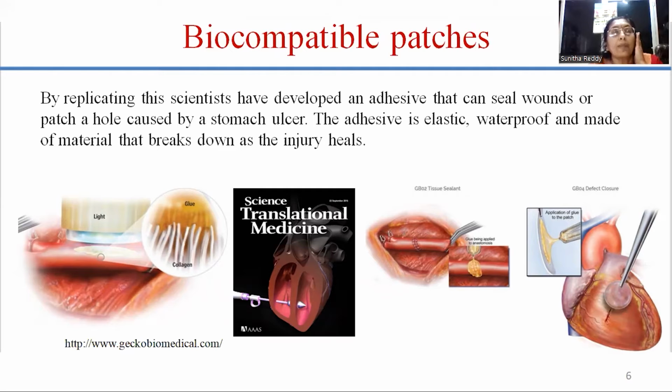Biocompatible fractures. These are replicating. The scientists have developed an adhesive that can seal wounds or patch holes caused by stomach ulcers. The adhesive is elastic and also waterproof and made up of material that breaks down as the injury heals. And you can see that many people worldwide have the problem of stomach ulcers, and the scientists are able to make adhesive patches that can be inserted and also kept in the ulcer area or the wound area, and they are self-absorbable and self-sealing.